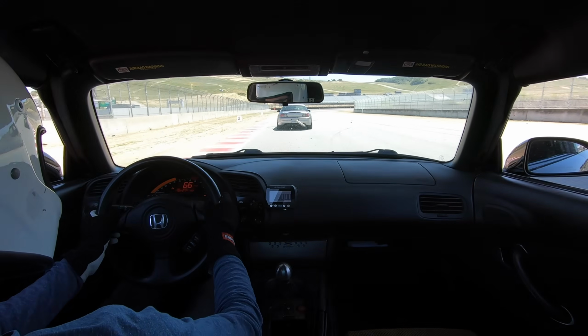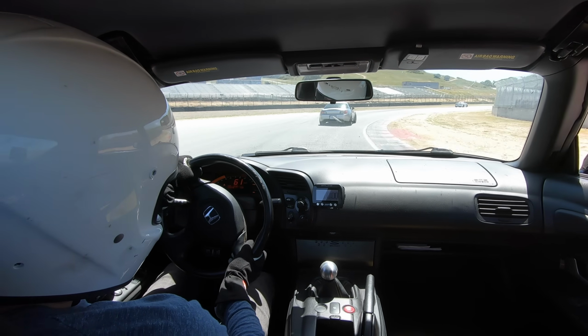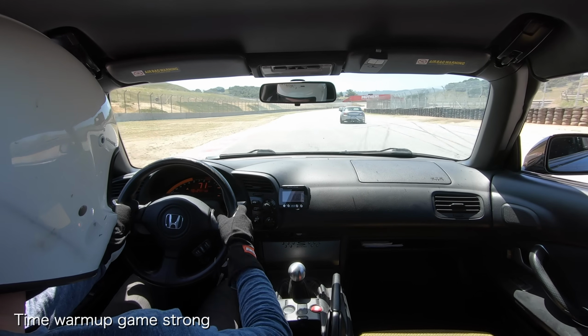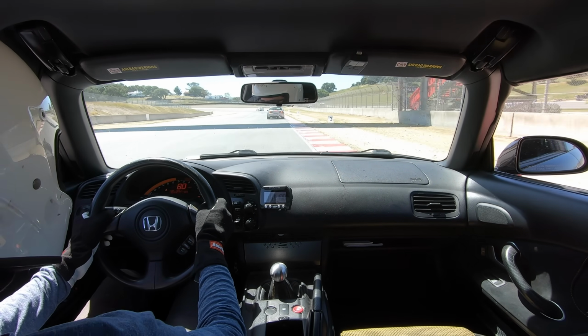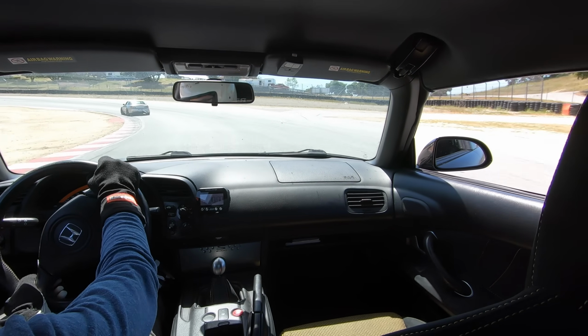Despite setting a new personal best in the high 146s, I was still half a second away from making it to the podium. It's crazy to think that a year and a half ago I was stoked to go faster than 150, and now I'm in the 146s. With some stickier tires, I know I can get into the 145s and maybe even the 144s.